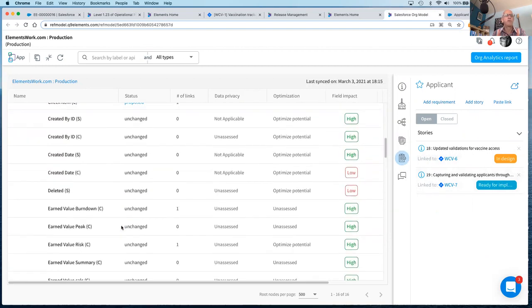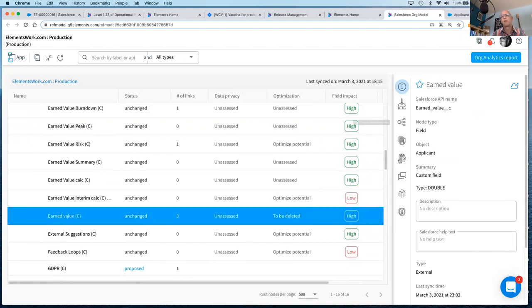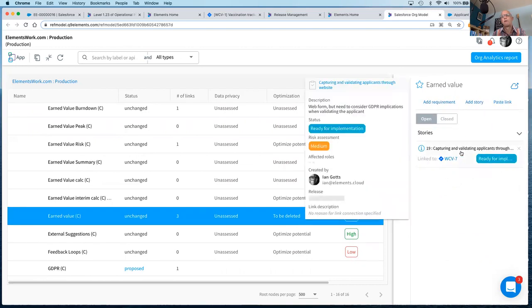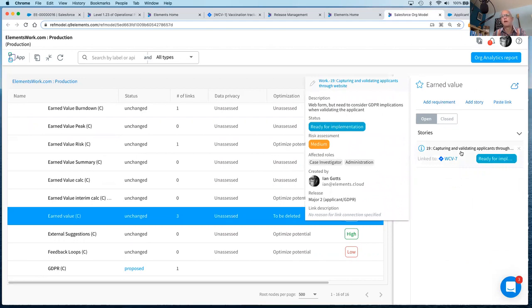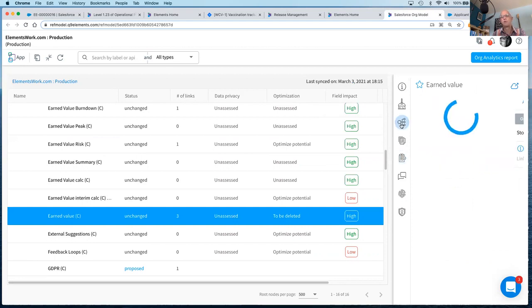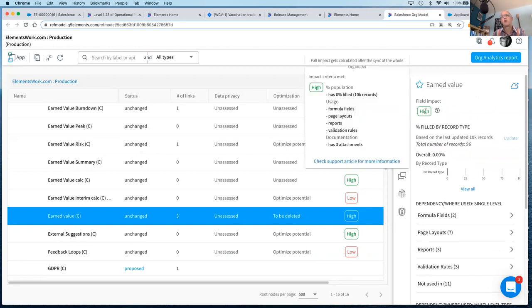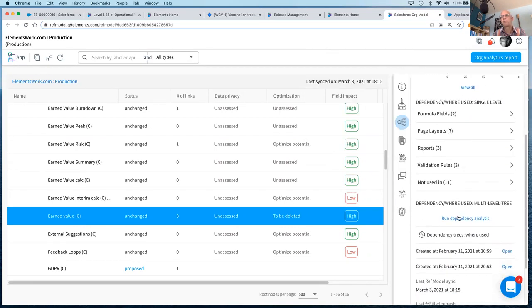Let's go down and see if we can find that field that we were looking at in that last user story, which was earned value. So there we go. There's a field called earned value. We can see it's being used in a user story, and we think it's ready for implementation. The beauty of this tree and the analysis that we do is that we use the metadata and the dependency APIs and our own code to give you this view. We'll tell you, first of all, we say that we think this field is high impact because it's used in formula fields and page layouts. If we look a bit further down, this is the analysis we do for you.